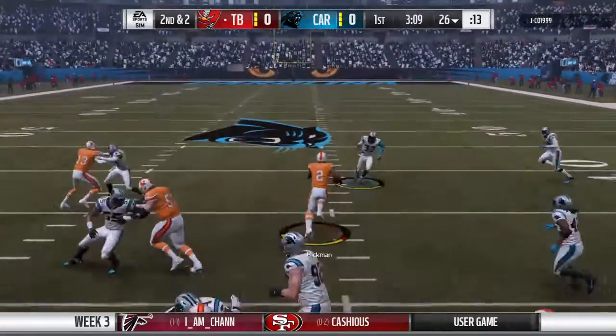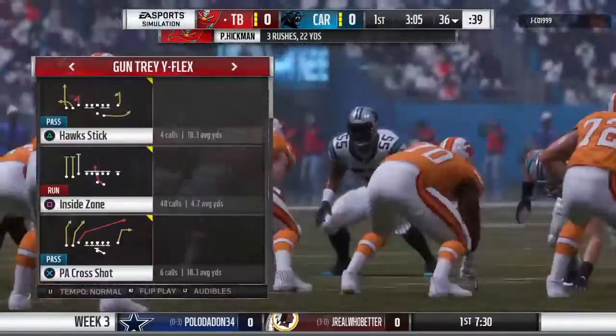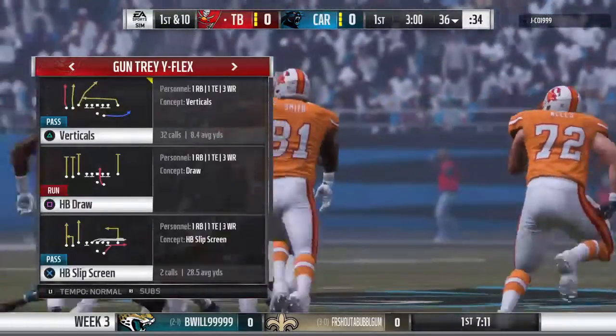They'll run it now out of the gun. Sidesteps him at the 35. And he's taken down but able to slip across the 35. It's a 10-yard pickup, and it moves the chains.